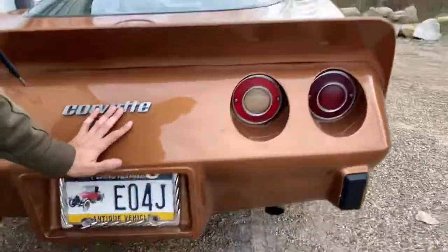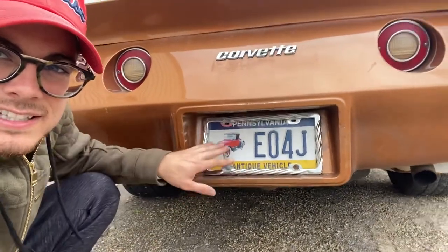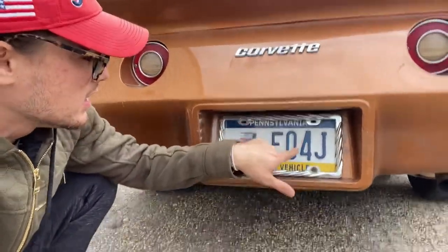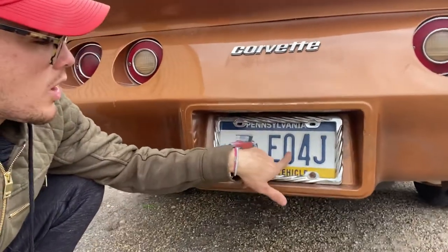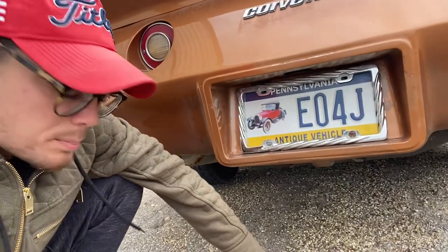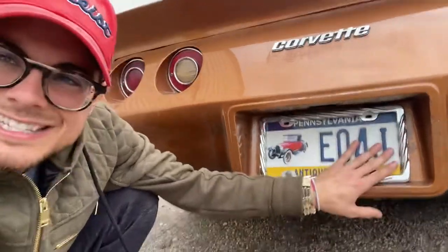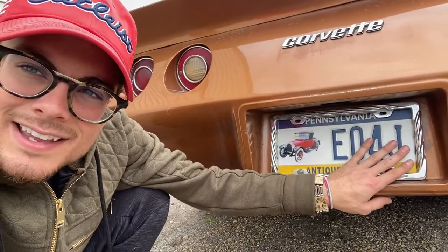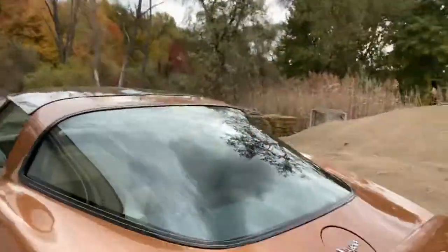This here is the license plate. This, see these numbers? E-O-4-J. Those are the numbers that the police officers can look up to make sure I didn't take this car from someone and I'm sharing. Make sure I'm sharing. This here, Jamin, is where we put the gas.